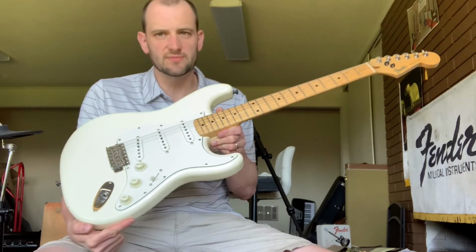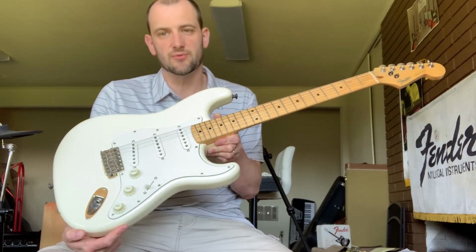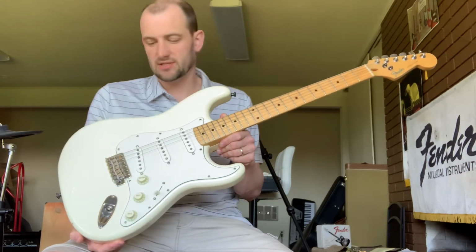Some of these from Japan did come stocked with Texas Specials. Most of them came with Japanese ceramic pickups, so this one's been upgraded for you. Staggered pole piece American pickups already in there, so that's a big upgrade. Now, what else is cool about these guitars?